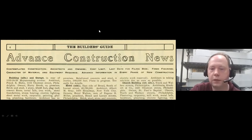So you can see right away that if you're looking for a particular building and you have the address, typing the address into the search on our website, you may get lucky and find the building you're looking for. But don't get disappointed if you don't, because most of the entries in the Builder's Guide are more vague and are not exact addresses. Even this one, the building and garage, if you searched for 1124 Moya-Mensing, you probably wouldn't find this. So these are the type of notes that you'll find in the Builder's Guide.